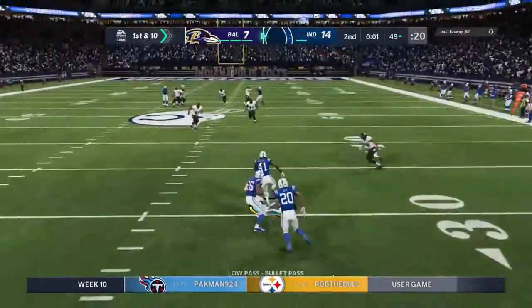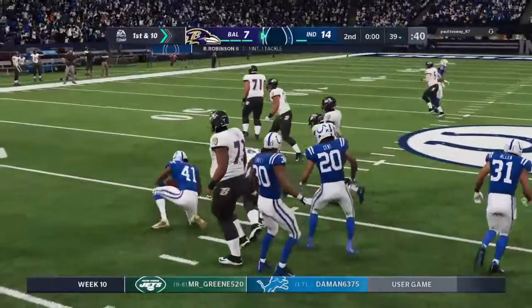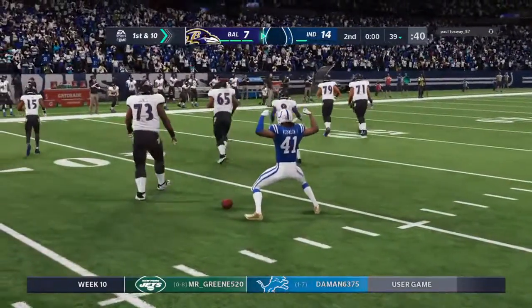He rifles one that's intercepted. Picked off at the 30. And he will be brought down as time is now run out on this first half of action.